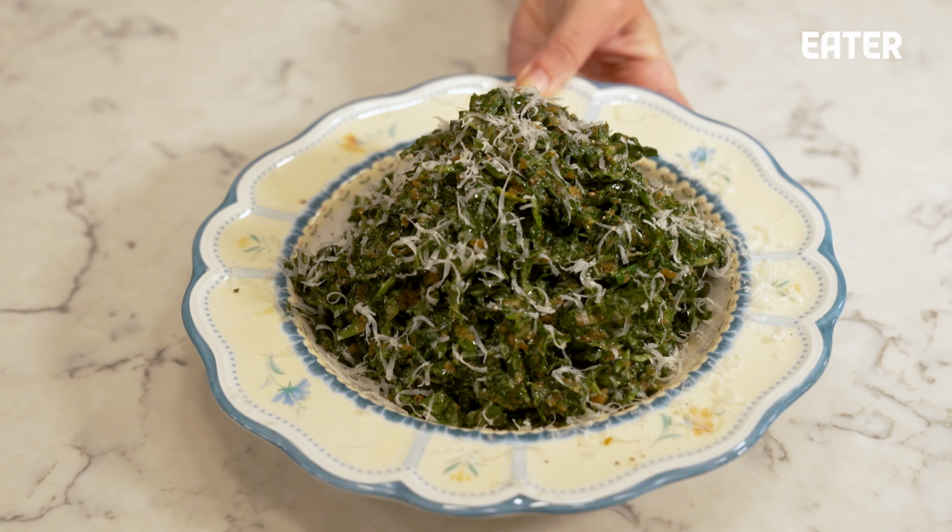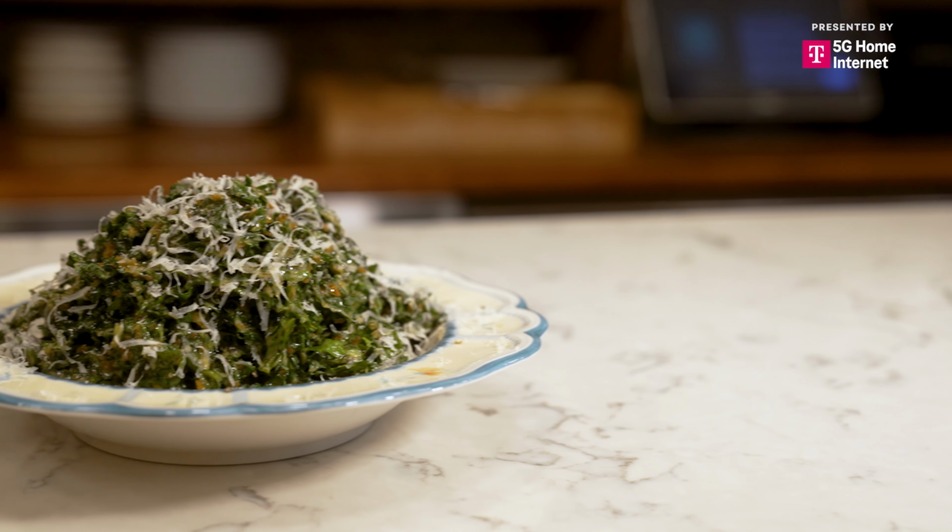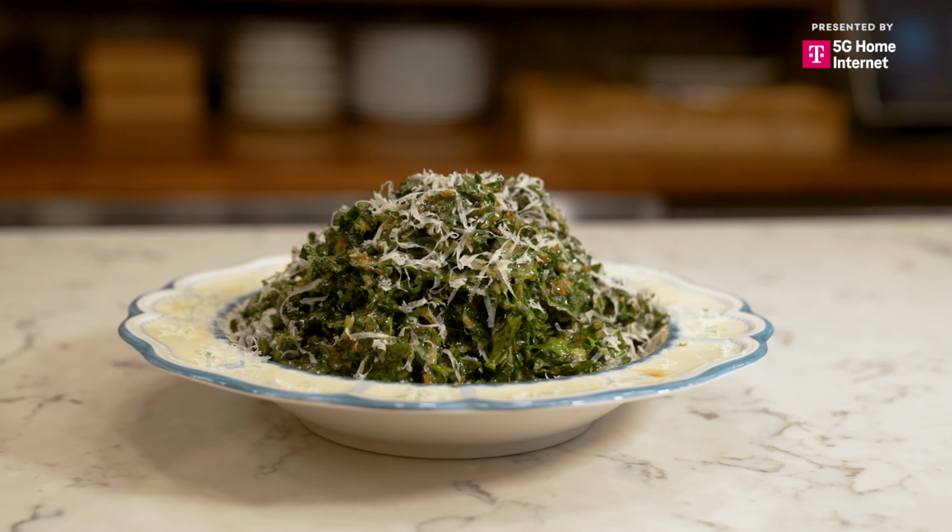Next, we're gonna make the Barbuto Kale salad. So this is a classic New York dish. First thing I ever made for Patricia in the Dame restaurant space was this salad. We didn't have a kitchen at the time, and it was her birthday, and she loves this salad.